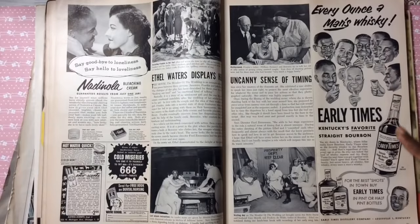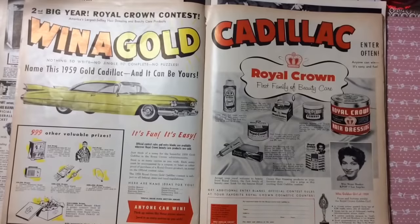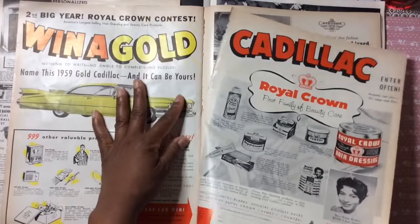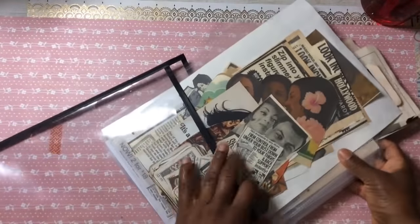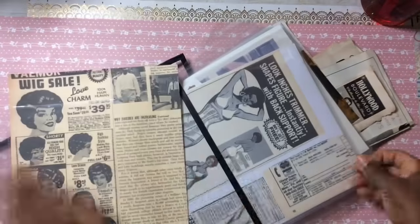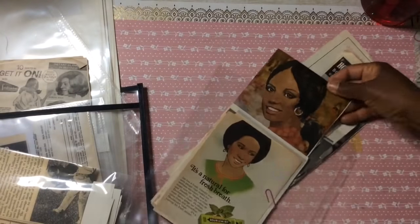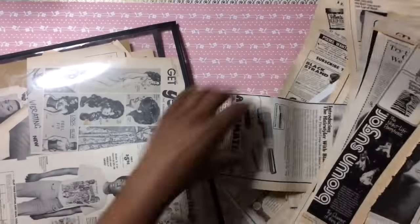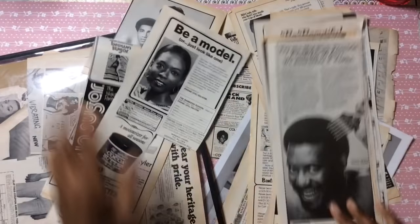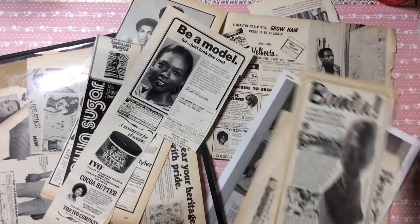I am looking for a vintage Noxzema magazine page. Oh, you guys, check out that Royal Crown. I used to use that growing up. Well, I remember seeing a vintage Noxzema ad. I still use Noxzema, so I am on the hunt looking for that ad. You see these clear, large envelopes? I have several of those with different pages from the magazines, different clippings.